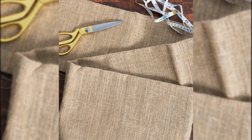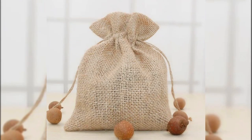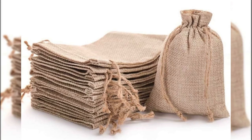Number 11. Dry storage in burlap and linen. For dry goods like grains, beans, and flour, the Amish avoid plastic or metal containers. Instead, they prefer natural fabric sacks made from linen or burlap. These breathable materials allow for airflow, which helps prevent mold and condensation. At the same time, they offer enough protection to keep out insects and rodents.